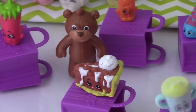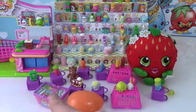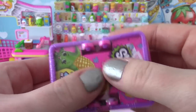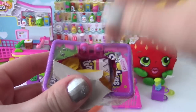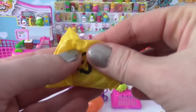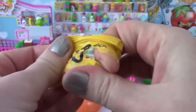This is really cool. All right, guys, so we have an egg in the Shopkins basket. Eeny, meeny, miny, mo. All right, let's open up the Shopkins basket. I'm going to pop right through. Look, I ruined my fingernail polish when I do it. I don't care. It gets me to the Shopkins faster. Okay, one, two. Let's see what we got here.